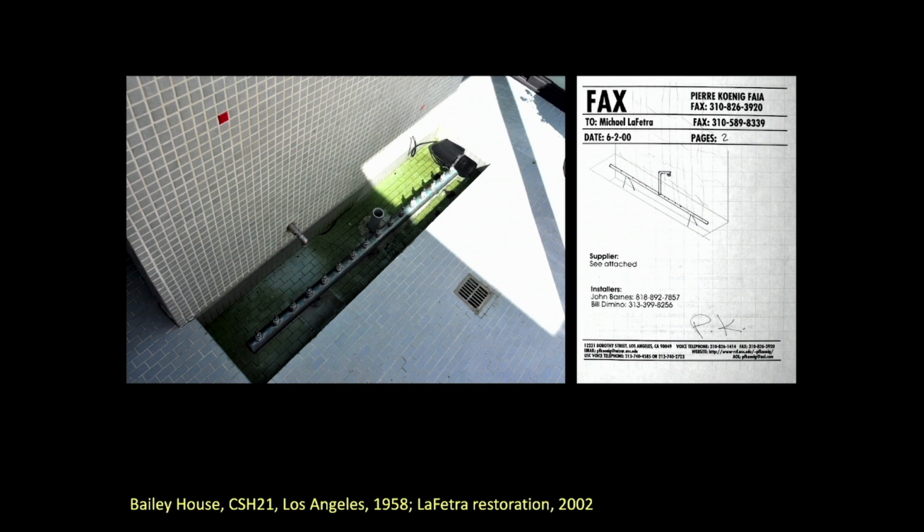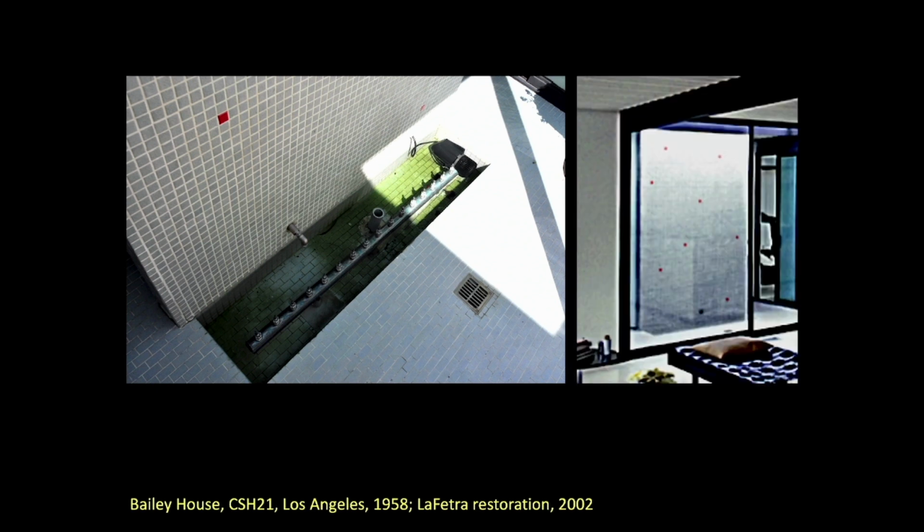It's in the little inner courtyard that separates the bedrooms from the living space. And there's a series of faxes that Pierre sent to Michael Lafetre, just as you see here on the right, showing sketch drawings, his initials, the names of the installers and so on. And there's the item itself.